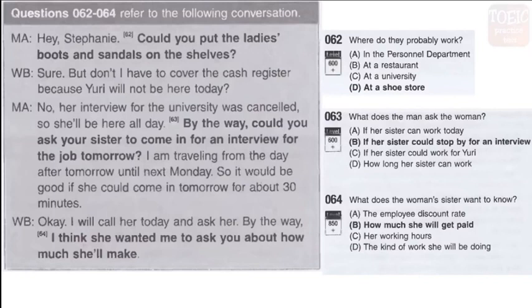By the way, could you ask your sister to come in for an interview for the job tomorrow? I am traveling from the day after tomorrow until next Monday, so it would be good if she could come in tomorrow for about 30 minutes. Okay, I will call her today and ask her. By the way, I think she wanted me to ask you about how much she'll make.